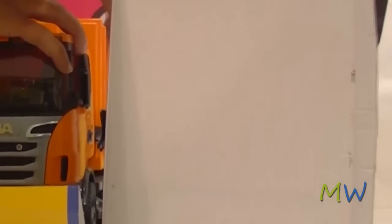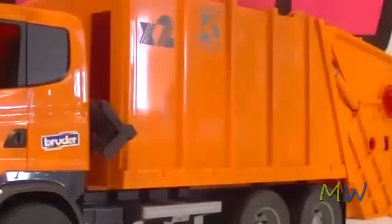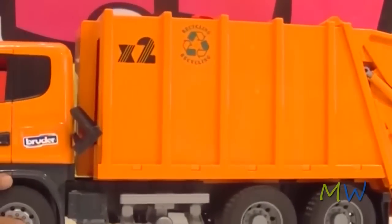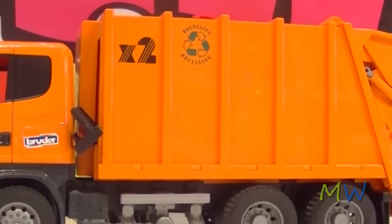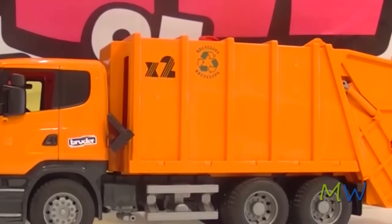Okay. So let's try to pull the monster out of the box. It's pretty heavy though. So let me try and pull out this amazing orange monster out of the box. All right. Here we go. All right, here it is. Your Brooder Scania garbage truck, orange.